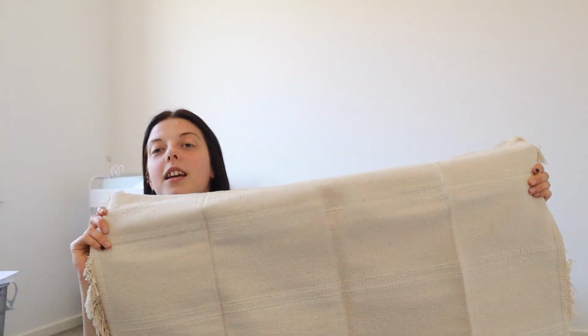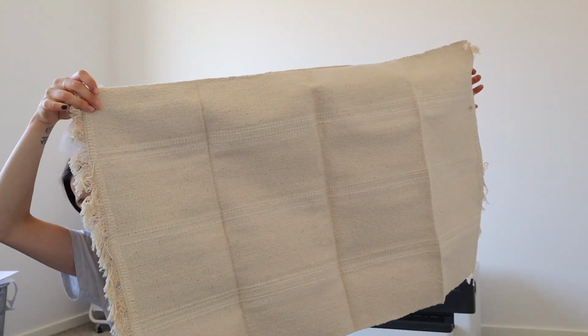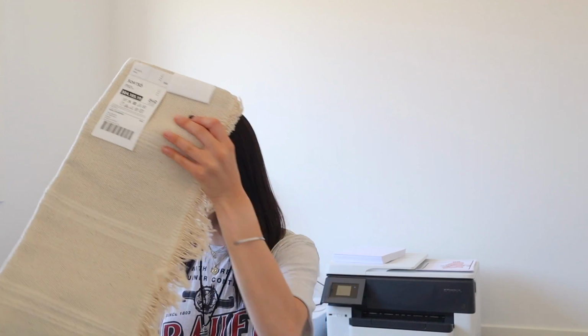So one of the first things I got was this, I think it's actually a doormat. Hopefully you can see that. I got two of those and they were $6 each, which is such a bargain from IKEA. And I'm gonna lay them side by side in the little corner to create a little bit of a carpet space for the reading corner. So $6 for those, I got two.